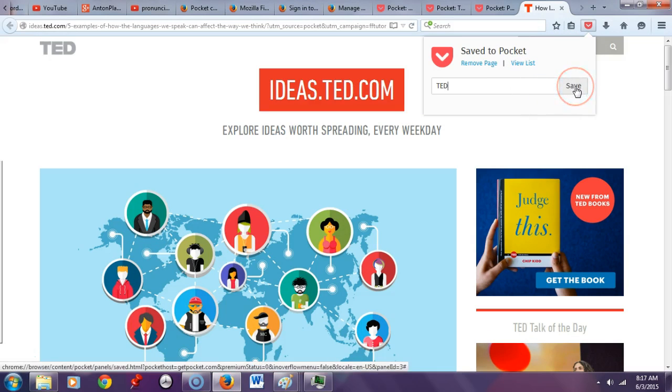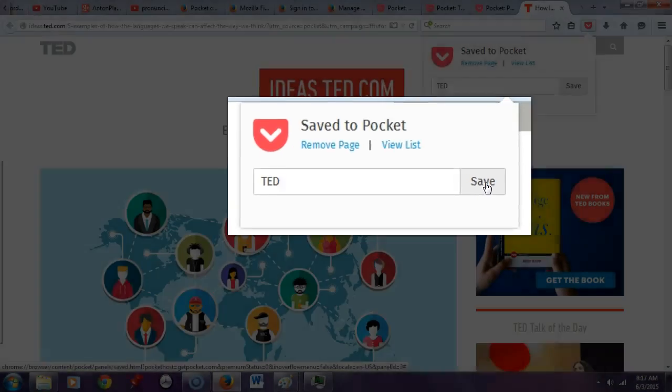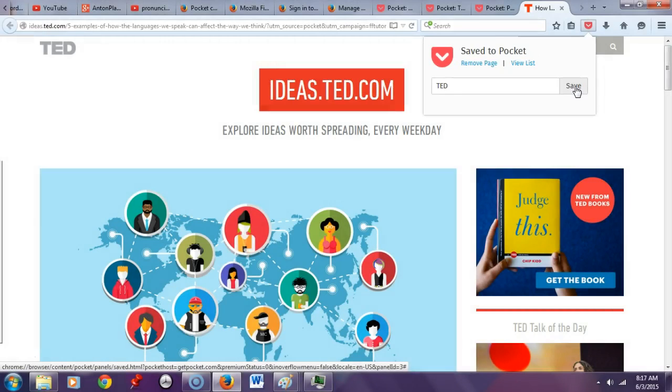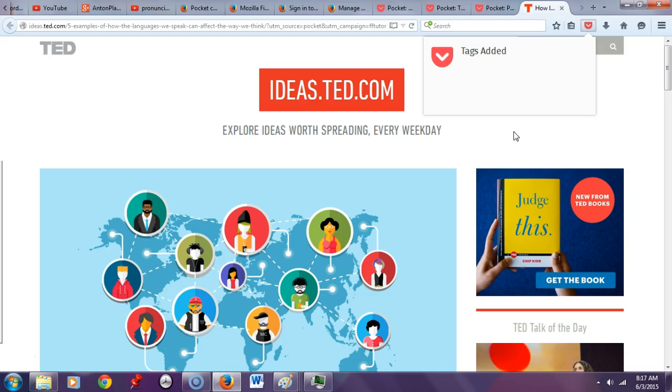A tag is actually a hashtag basically for you to archive into a specific group. So I'm going to group this into the TED category. So whenever I save Pockets, I'm going to use the same TED tag, and it will allow me to find it off of the TED tag that I actually detailed for that particular subject. So let's go with save, and that one is tagged.